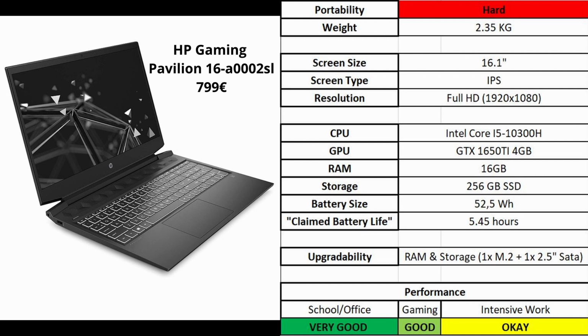Yes, I know, this is such a small amount of internal storage. Though, this laptop is very upgradable. You can upgrade your RAM, upgrade your M.2 storage, and you even have a 2.5-inch SATA drive storage. So if you need more, it's fairly easy to upgrade.